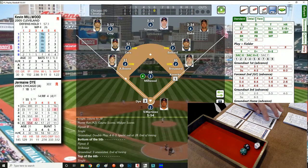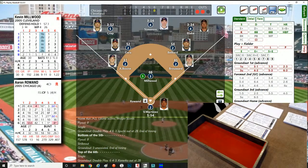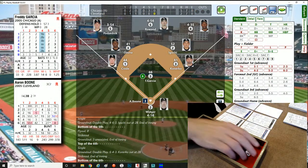One of the 2 home runs hit by the White Sox today was by Jermaine Dye. 977, not this time. Right-hander, 977. Then that's going to be another double play. 6-4-3. Cora, Belliard to Broussard. Third double play they've hit into. And that brings up Aaron Rowand. And in fact, I think Dye has hit into 2 of them. 2 of the 3. Aaron Rowand is up. 321, right-hander. That will be a strikeout. So, promising inning gone away by the double play and the strikeout.